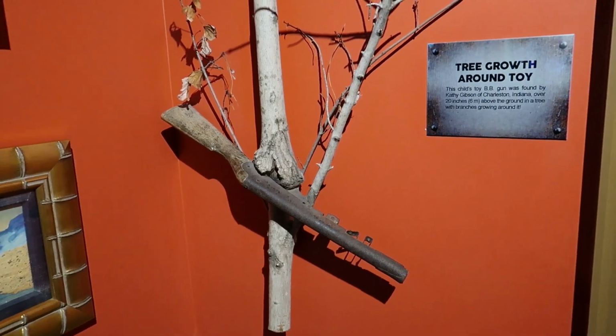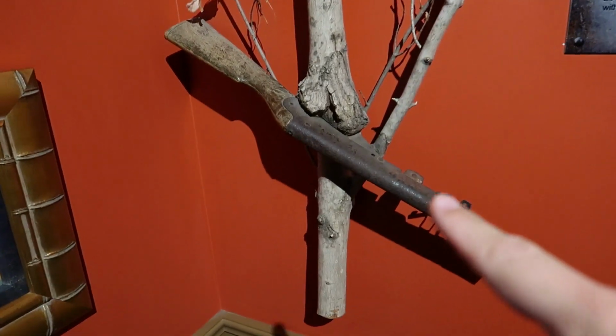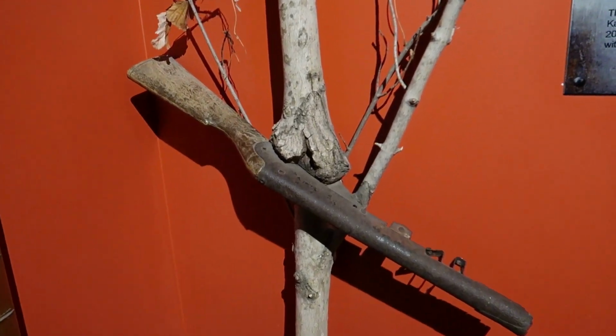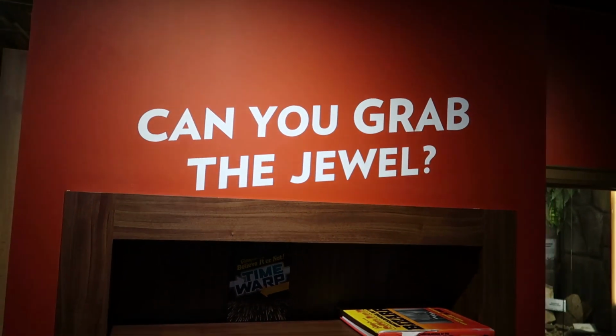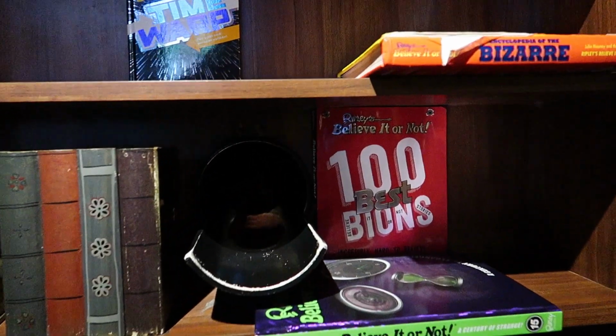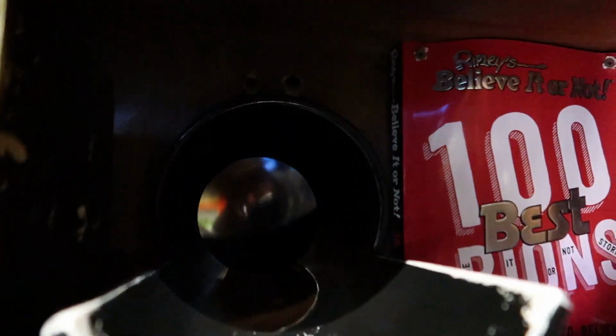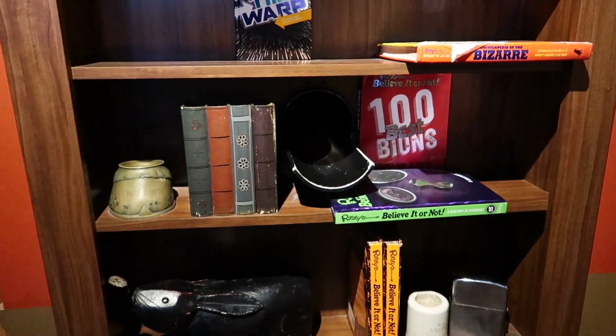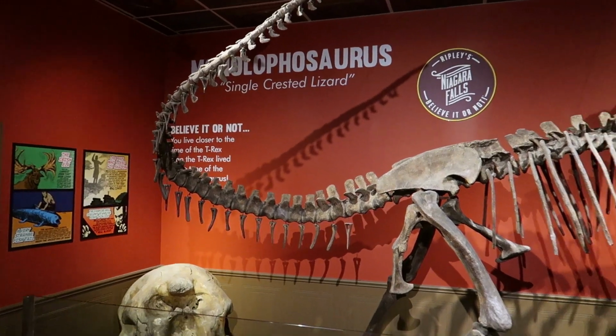It's a toy rifle. It actually had a tree grow around it and eat the rifle, so it's actually stuck in the tree's mouth. It says, can you grab the jewel? We have this bookshelf here, and if you look in there, you can see there is a jewel floating. Jeez.